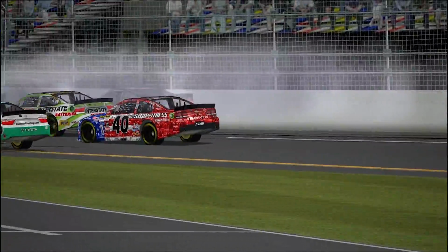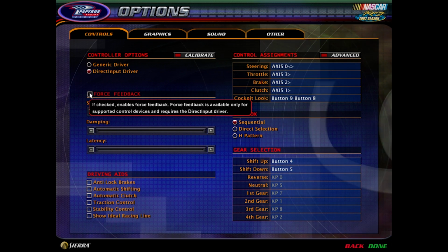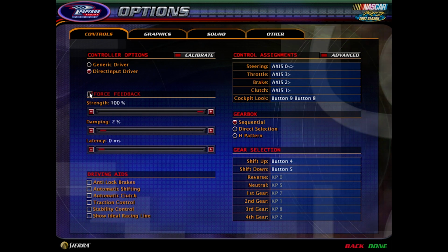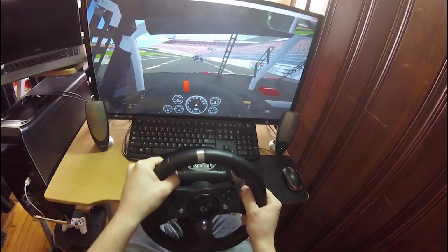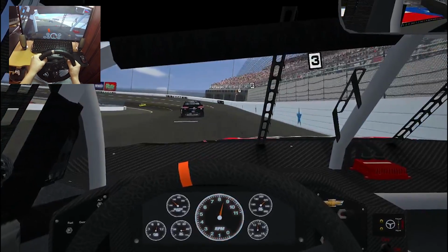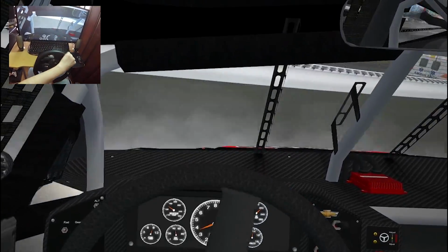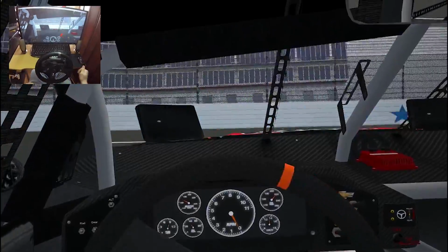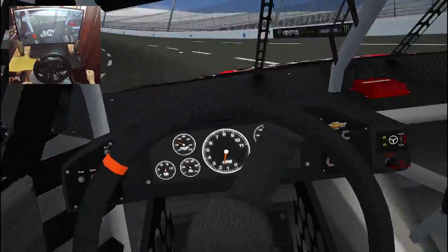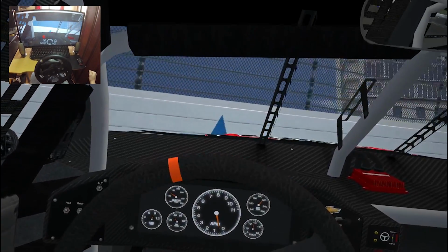Number 10. Force feedback. NASCAR Racing 2003 has force feedback compatibility. In short, what that means is if you have a racing wheel with force feedback, it uses motors in the base to simulate the feel of the track surface through the wheel. You can feel any little bump, dip, groove. You can feel when the car starts to step out, and it helps you feel if your car is too loose or too tight. A must-have feature for any racing sim.